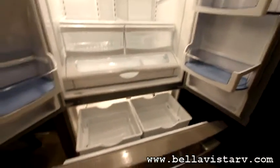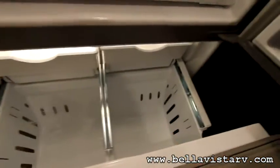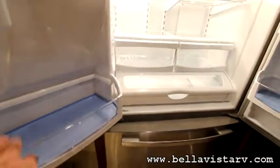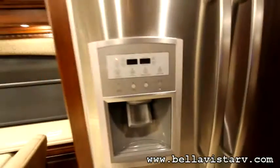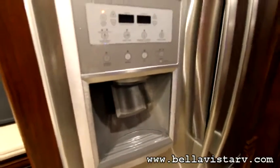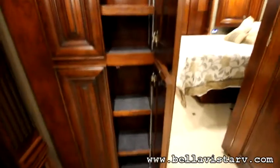And of course, this is a French style fridge, so we've got two great bins here that slide out of the way to give you access to additional storage. So lots of space for steaks and sausages and burgers and all the great food that you love to take camping. Of course, we have controls on the outside of the fridge and access to water and ice right here on the outside.